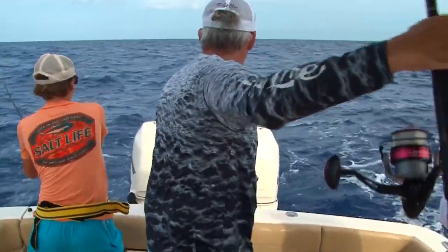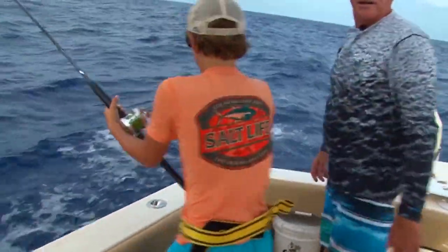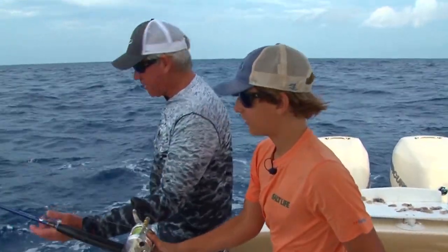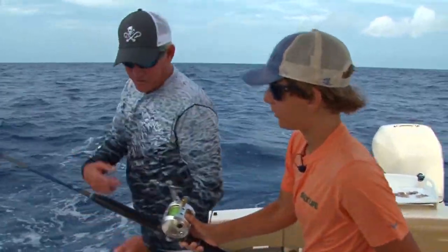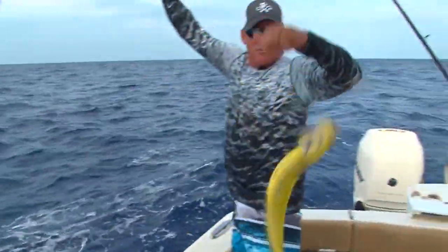Other side. There you go. Keep his head in the water. Nice job, man. What a pretty fish. You don't catch many mahi in Lake City, do you? Yes, sir. Man, this is nice down here. How often you guys get to come to the Keys? Once a year. Once a year? Walk backwards. Nice fish. Man, putting them in the boat right here now.